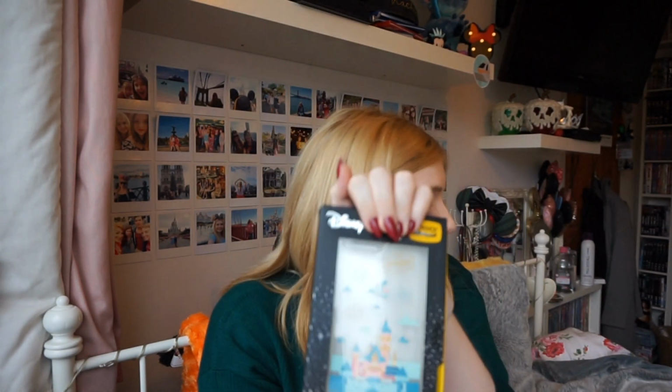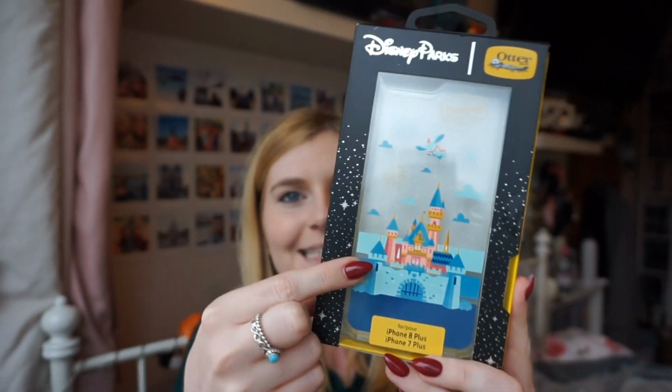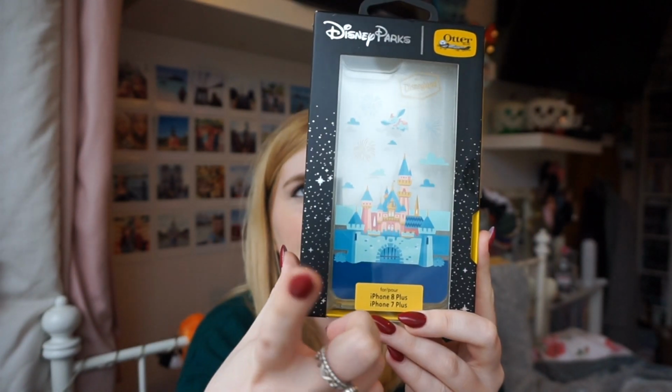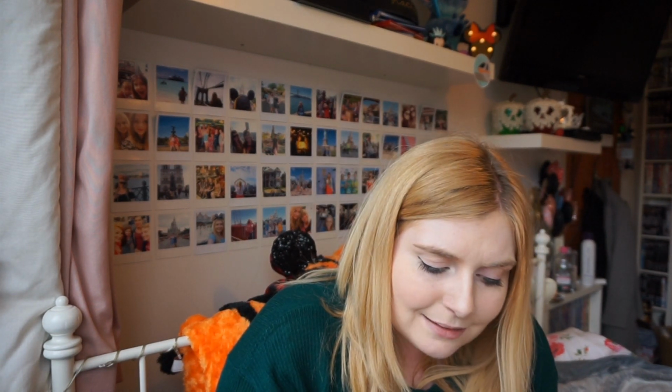And the last thing that I got myself was this. I've not put it on my phone yet because I wanted to show on here first, but I'm now going to put it on my phone. And it is the Otterbox Disneyland case. And this was $60, which is quite a bit for a case, but I just loved it. Like, I saw it on someone's phone on the cruise, and I was like, I need that case. So I got it. And I was like, umming and ahhing about it, and then I was like, you know what, if I don't buy it, I'm just going to be upset that I didn't get it. So I got it.